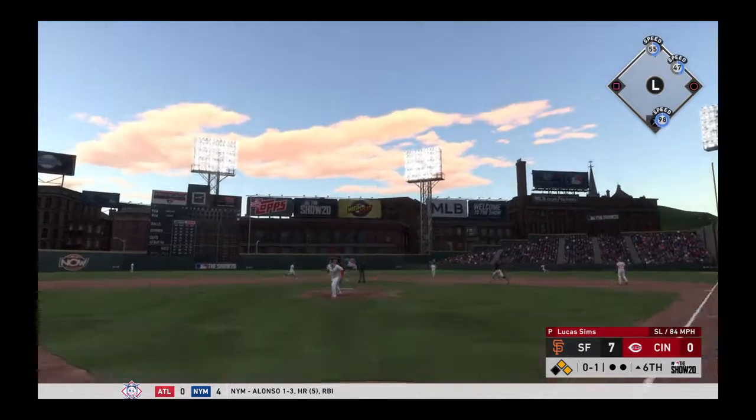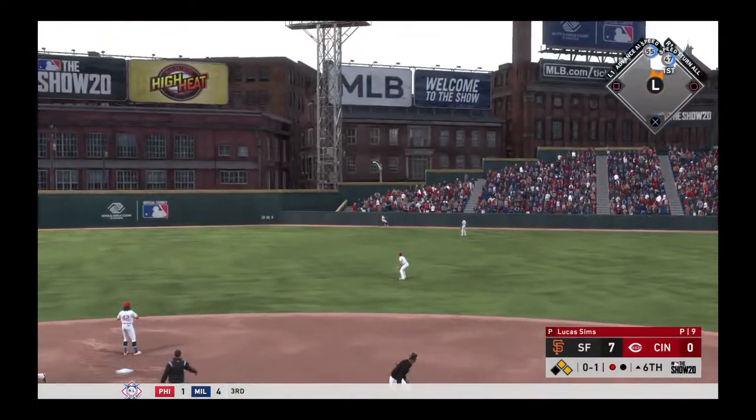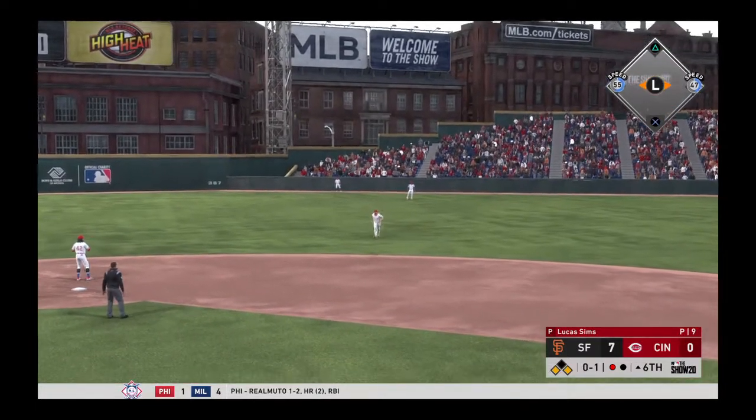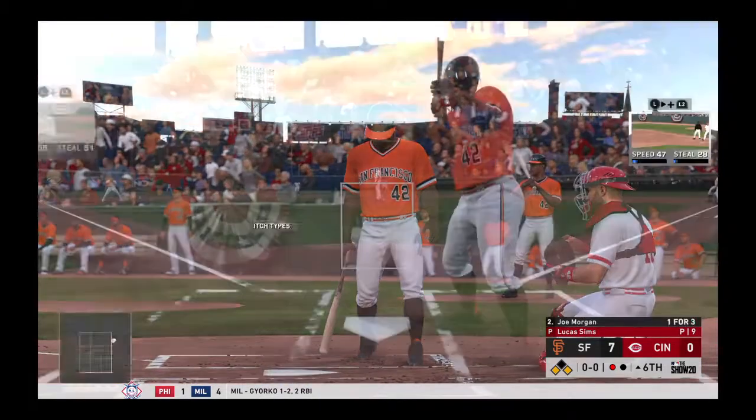A swing and a high drive to right center field. And he's going to make the catch on the warning track. A fine running play there for the first out. And he'll move up to third now. Runners at the corners here with one away.